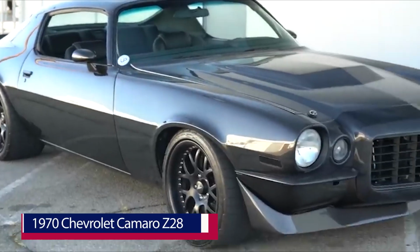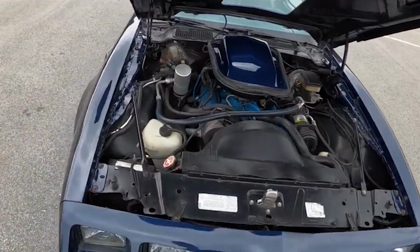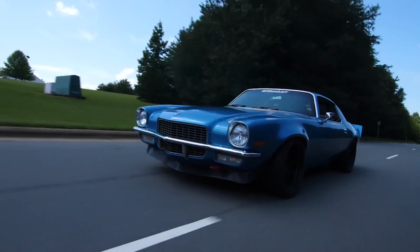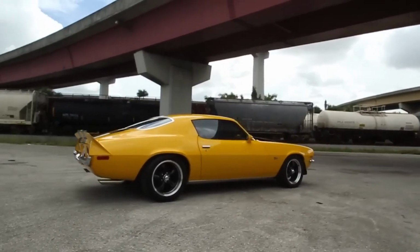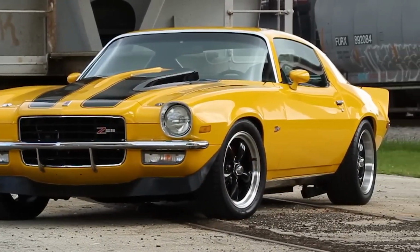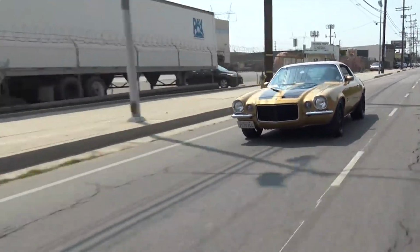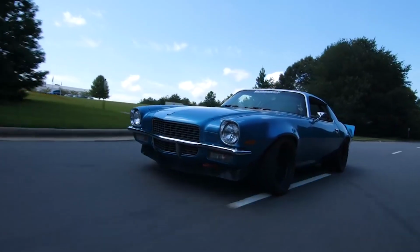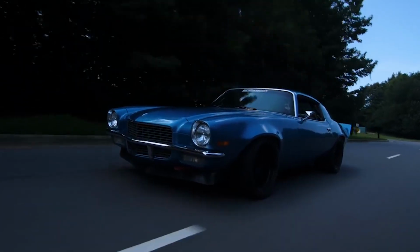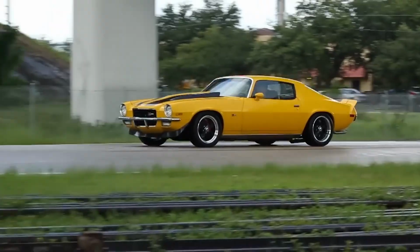The 1970 Chevrolet Camaro Z28 was among the top-performing models. It was equipped with a 5.7-liter V8 that produced 360 horsepower and 370 pound-feet of torque, mated to a 4-speed manual transmission. The 1970 Camaro Z28 could accelerate from 0 to 60 miles per hour in 5.8 seconds and reach a top speed of 135 miles per hour. Alongside the Chevrolet Camaro Z28 was the SS396 model.